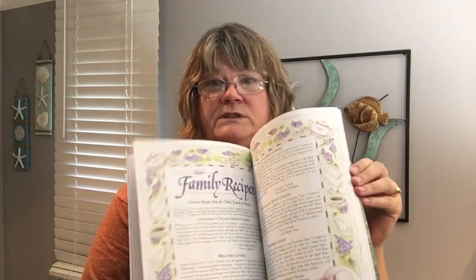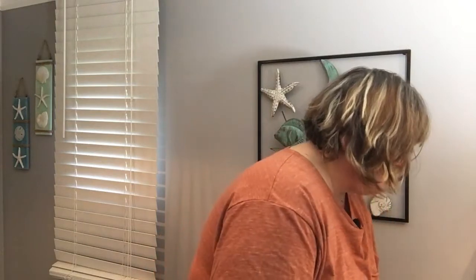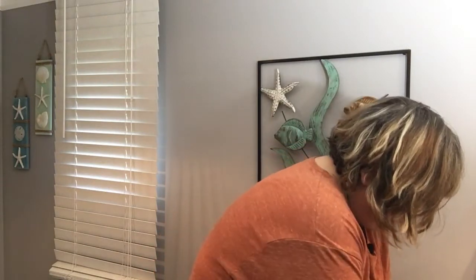So these books are full of beautiful graphics and poetry and stories and something that just dropped out. I think it was a tag. There are some recipes in some of them, and they're different dates. Now this one I believe is this Mother's Day. I think this is in 1985.